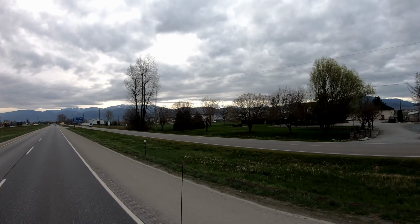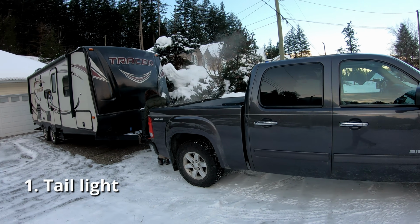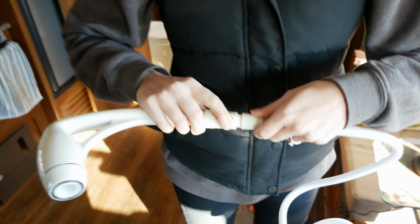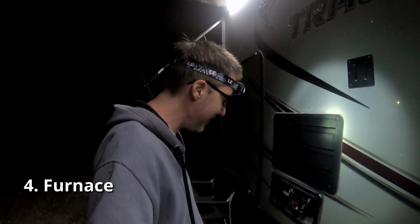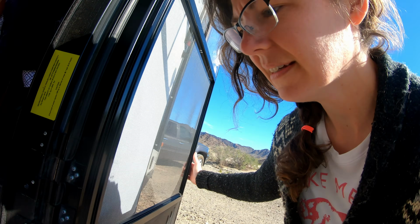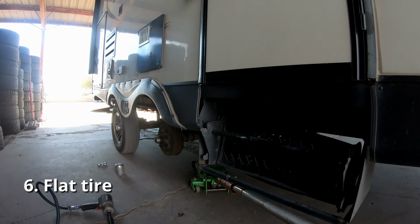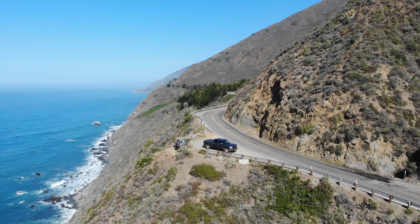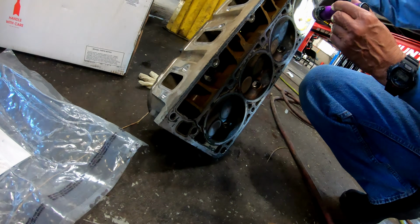Maybe now is a good time for me to tell you about everything that broke on this trip. Our taillight was broken as we were trying to leave. Then our shower head broke the first time we tried to use it. The baseboard beside our door broke. And then of course the first bit of cold weather we had in Quartzsite, our furnace broke, which I was thankfully able to fix. Our door hinge broke out in the desert. Then we had a flat tire on our trailer. One of the fuses on my solar just melted and self-destructed. And then of course, the huge one, our truck broke badly.